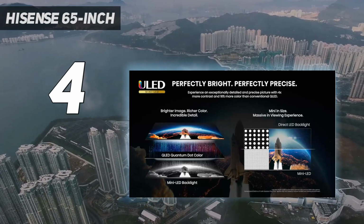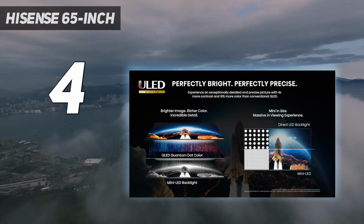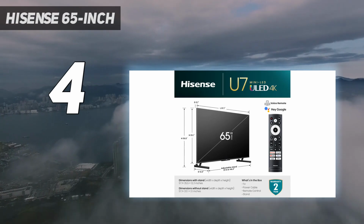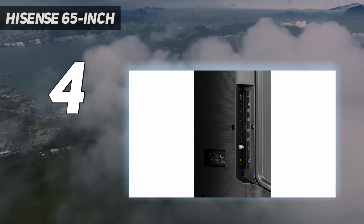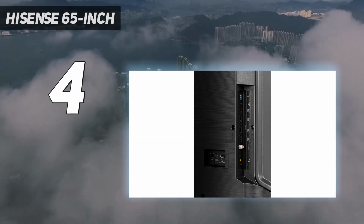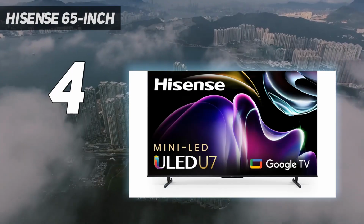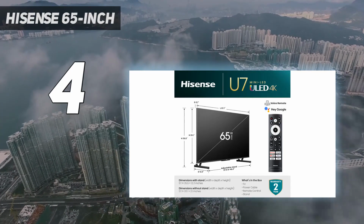There's minimal blur and fast action due to its fast response time, so it's a fantastic TV for gamers. It supports every VRR technology for a nearly tear-free gaming experience, and it has two HDMI 2.1 bandwidth ports, each capable of up to 4K at 144 Hz, so it can take full advantage of a recent PC graphics card or gaming console.